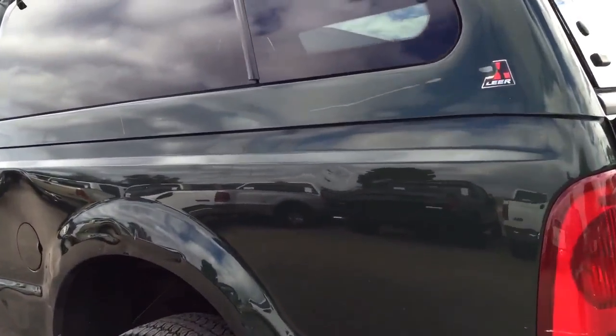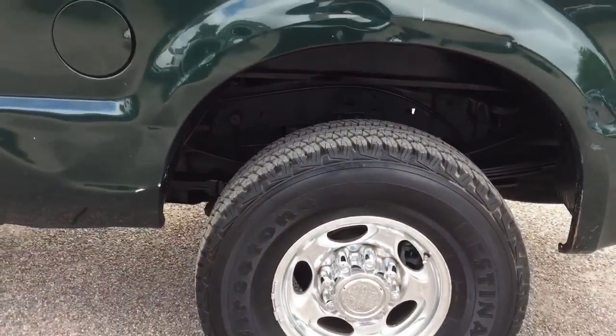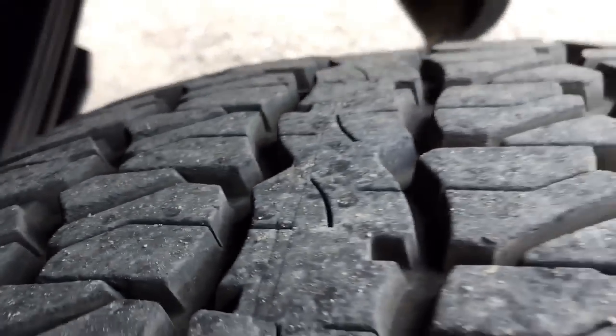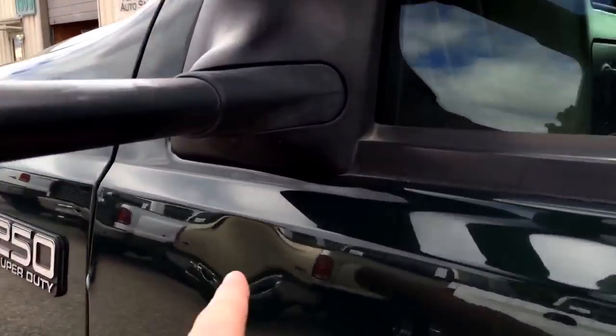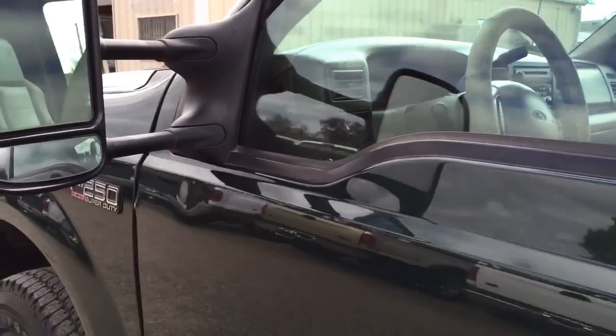See, on this side of the bed, you got this. It's too bad the guy couldn't keep it between the lines on the bed, but from the cab forward he did fine. I'm not really sure what his problem was. Yeah, there's a dent right there.